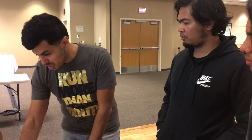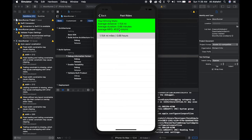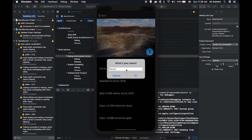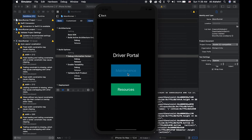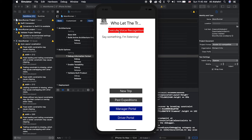It features a voice recognition system, so you can give audio commands to talk to the app. It also has past expeditions as well as a database of potential mining places that you can go to, as well as a driver's portal that keeps track of how much has been mined or what the vehicle condition is, like how many miles it's been driven, when was the last time you changed the oil, etc.